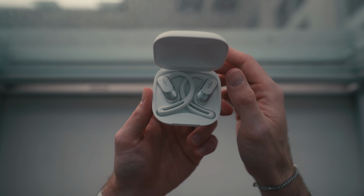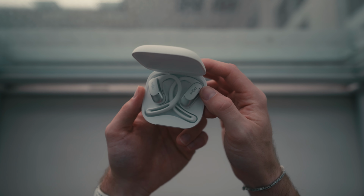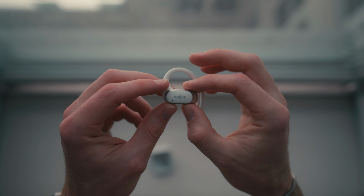So I did some searching and I came across these Shokz headphones. These headphones are absolutely insane. However, you're not buying them for the sound quality. The sound quality on these is a 6 out of 10. Nothing to rave about. But the reason why you buy something like this for running is because they are bone conduction headphones. Pretty much they don't sit in your ear, they sit on the outside and project the music in through the bone.